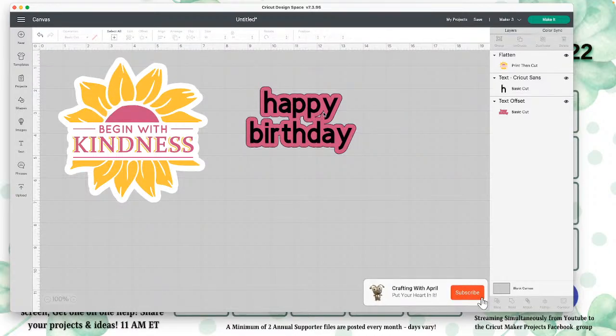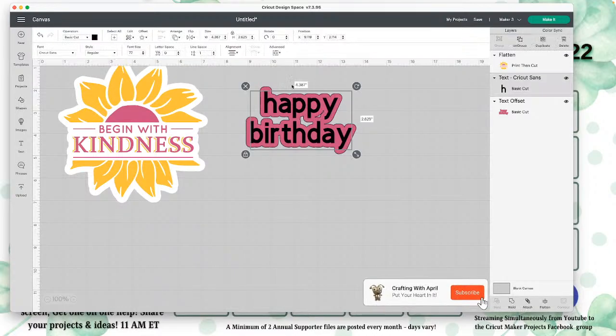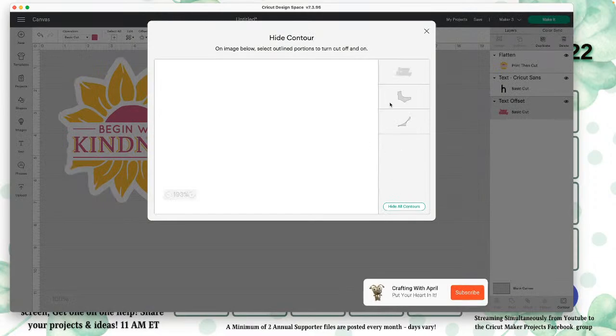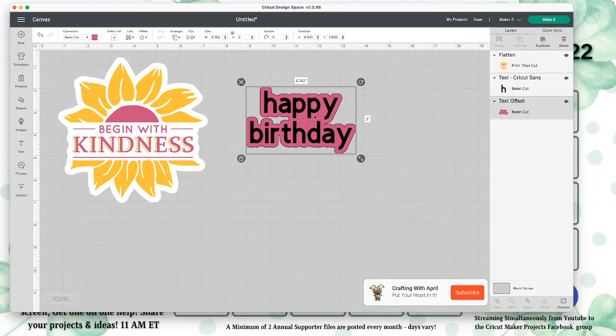But when I do that, I don't want these holes in there. I like it the way that it is, but I don't want those holes. I need to come down here to contour, and then I can hide those contours by clicking on them or clicking hide all contours, and then it's going to fill that in.